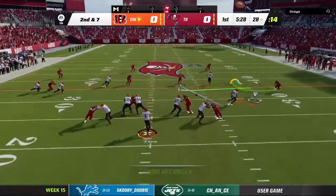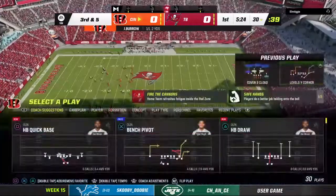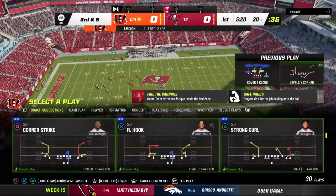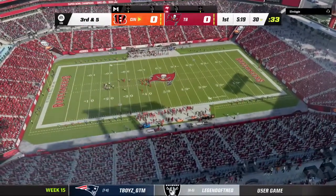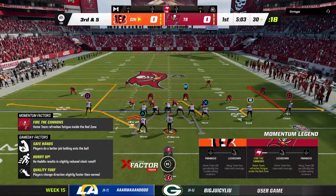But I think it's hard for people to understand just how difficult it is to tackle, especially open field. Very few missed tackles on tape that I saw last game. This team does a nice job of getting their opponents on the ground. Just a gain of a couple there. And it brings up 3rd and 5 now. They'll need 5 on this play to move the sticks.